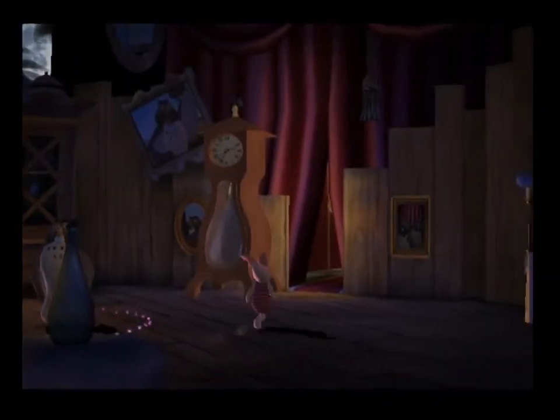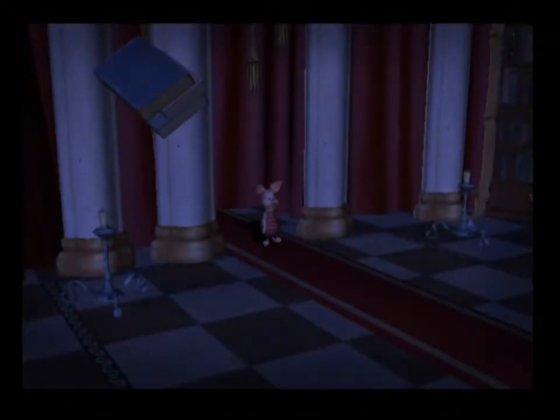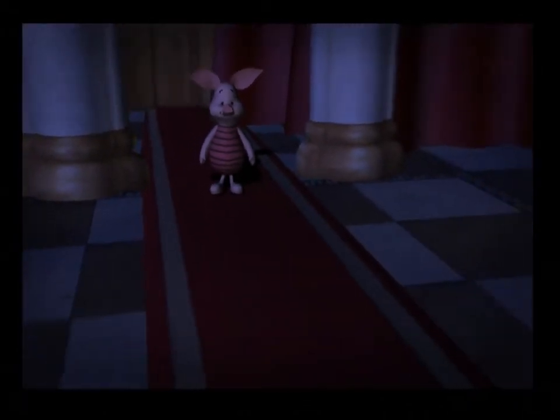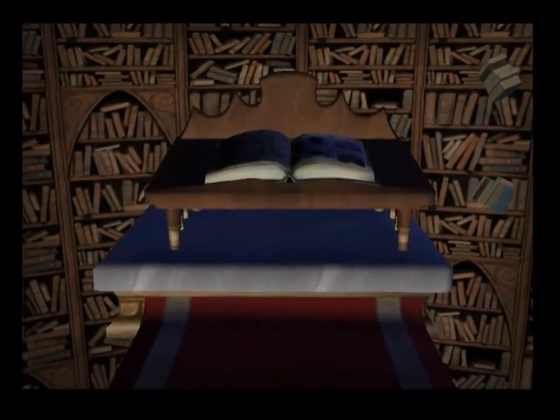What? Okay, Owl, a little weird for an excuse, but I'll go with it for now. That was very strange, and what the heck? Oh, my flip, is this one of these time puzzles? Well, there's the Book of Memories.